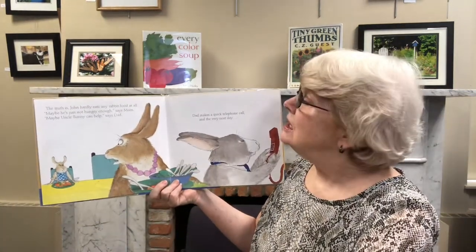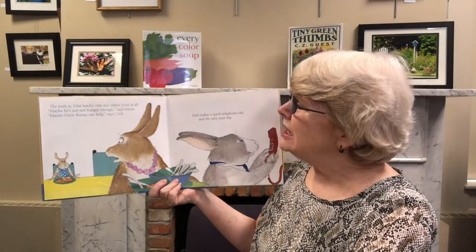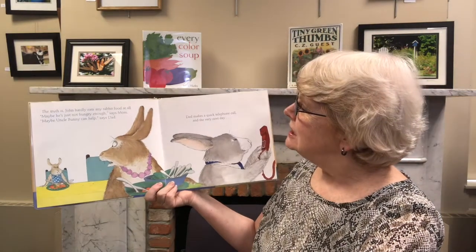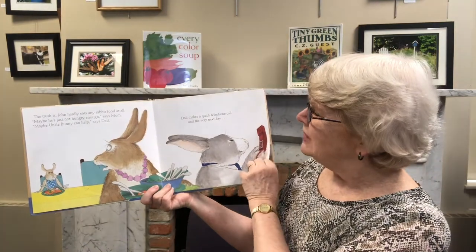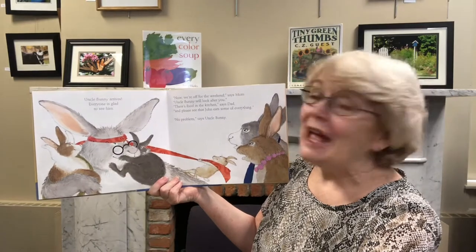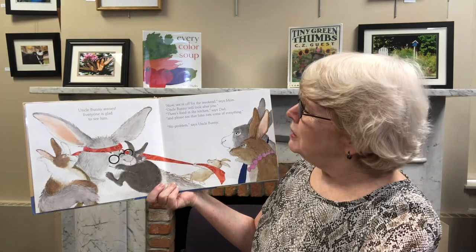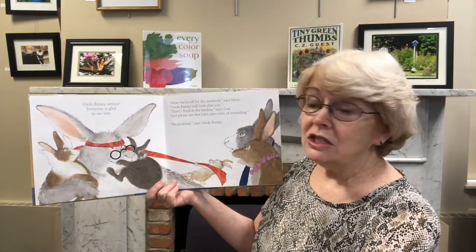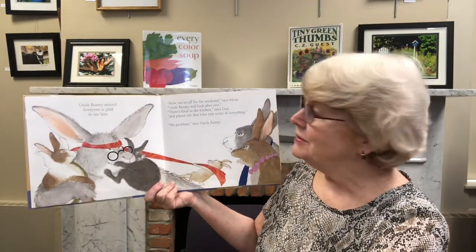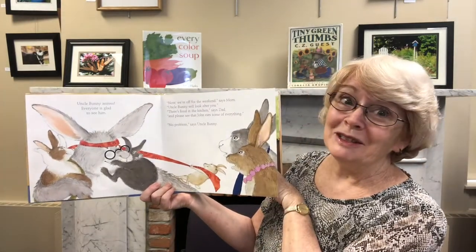Well, the truth is, John hardly eats any rabbit food at all. Maybe he's just not hungry enough, says Mom. Maybe Uncle Bunny can help, says Dad. So Dad makes a quick phone call, and the very next day, Uncle Bunny arrives. Everyone is glad to see him. Now we're off for the weekend, says Mom. Uncle Bunny will look after you. There's food in the kitchen, says Dad. And please see that John eats some of everything. No problem, says Uncle Bunny. He looks like he's a fun uncle, doesn't he?